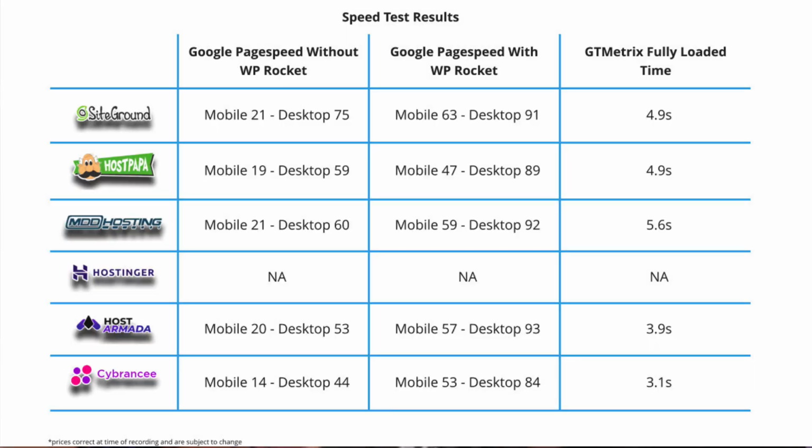Sort of scientific anyway. I ran all the sites through the Google PageSpeed score tool, and I also ran them through GTmetrix. I did two different Google PageSpeed tests: one without the WP Rocket plugin, and then again with the WP Rocket plugin. For the GTmetrix score, that was just with the WP Rocket plugin, which, as I said, I highly recommend. It can really increase the performance of your site. And the link's below. So let's put the numbers up now and take a look.